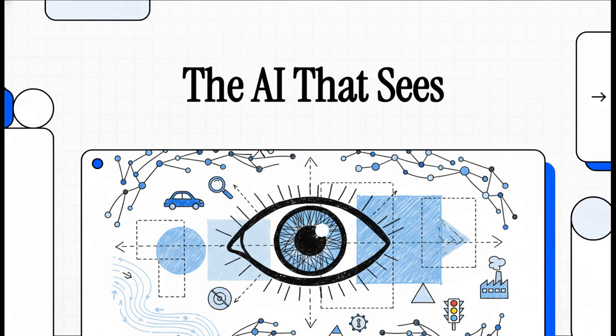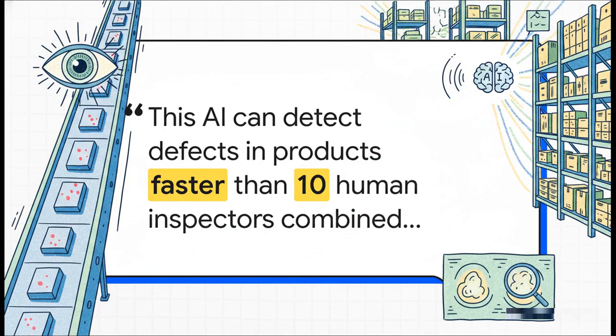All right, let's jump right in. Today, we're talking about a kind of artificial intelligence that is literally giving computers eyes. It's not about language or just crunching numbers. This is about teaching a machine to see, to analyze, and to understand our physical world in a way that honestly felt like pure science fiction just a few years ago. Just let that sink in for a second.